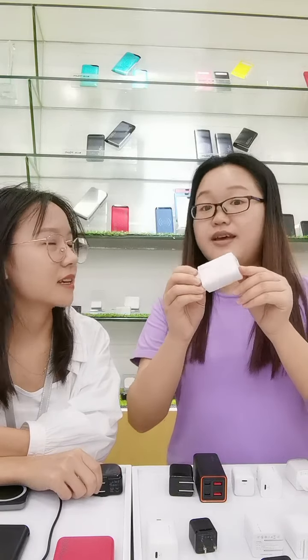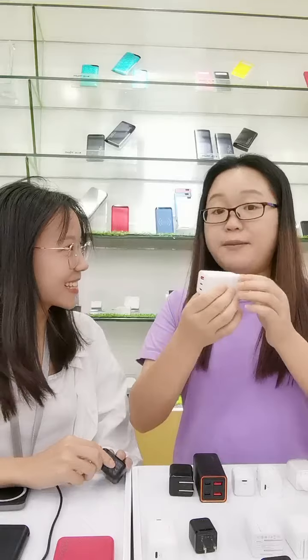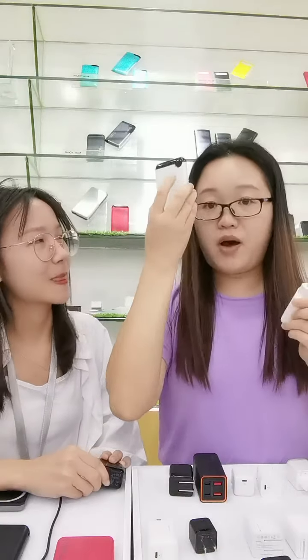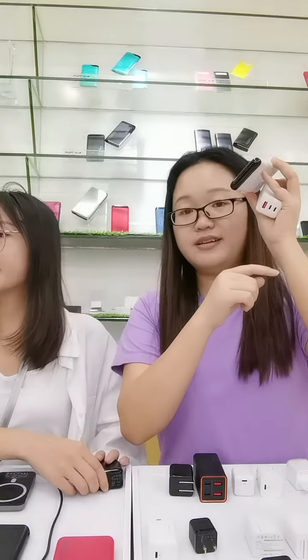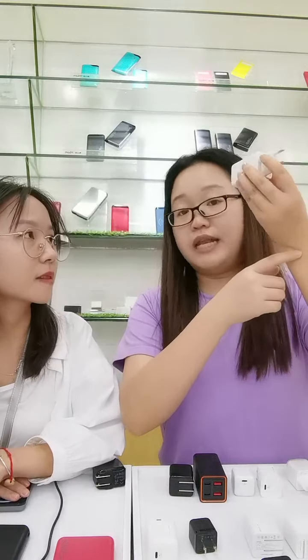Accessories. We can provide accessories. For power banks, we can provide the micro charging cable to charge the power bank. And for the charger, it's up to the customer. We can supply the USB-C or any cable. If you need, we can provide for you.